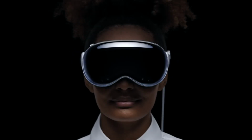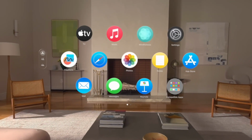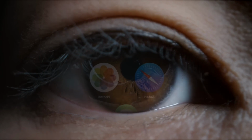Apple Vision Pro is a new spatial computing device that lets you experience your favorite apps in a whole new way. With Vision Pro, you can see your apps in your space. Apps appear to float in front of you, and you can interact with them by looking, tapping, and swiping.